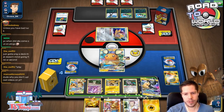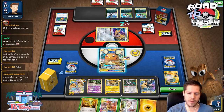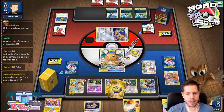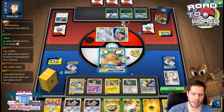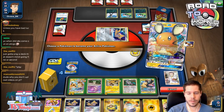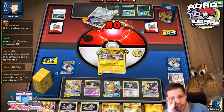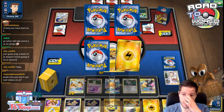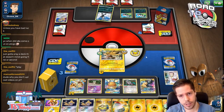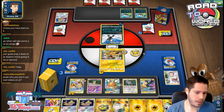I guess I will Professor's Research. Sure. All Professor's Research. I'm not liking the regular GXs. Maybe I just need to get used to them, but I'm not a big fan of how they look so far. I was almost going to go into the Choo-Choo. Okay, maybe with the fact that I have all four of my custom catchers left, yeah, maybe I can play around the Obstagoon at some point. Right? Maybe I can.